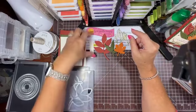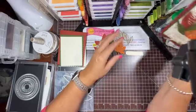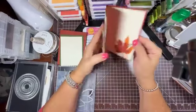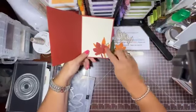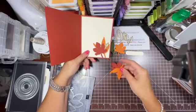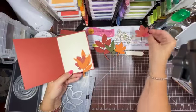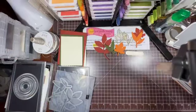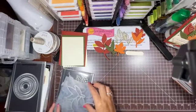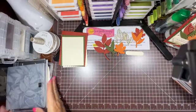All right. This is going to be for our sentiment. We're going to stamp that right there. And on the inside, we're going to take a couple more of the leaves and just put them on the inside. And we're going to cut off one of these to put the gold. All right. So here's for the inside. This time, of that set of 3, I took this one and this one for the inside. Okay. So I think we've pretty much got all of our pieces. Let me move a couple things out of the way before they get lost.